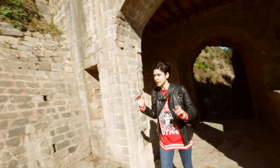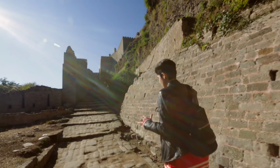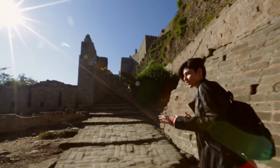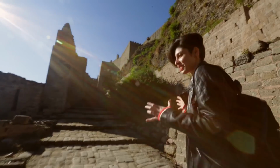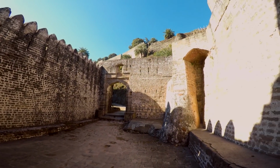So basically the central wall and the steps are intact, but otherwise it's pretty much in a state of ruins. This is not due to invasions. This suffered hundreds of invasions from Mughal rulers, but it's still standing strong. It was actually due to an earthquake in 1905.